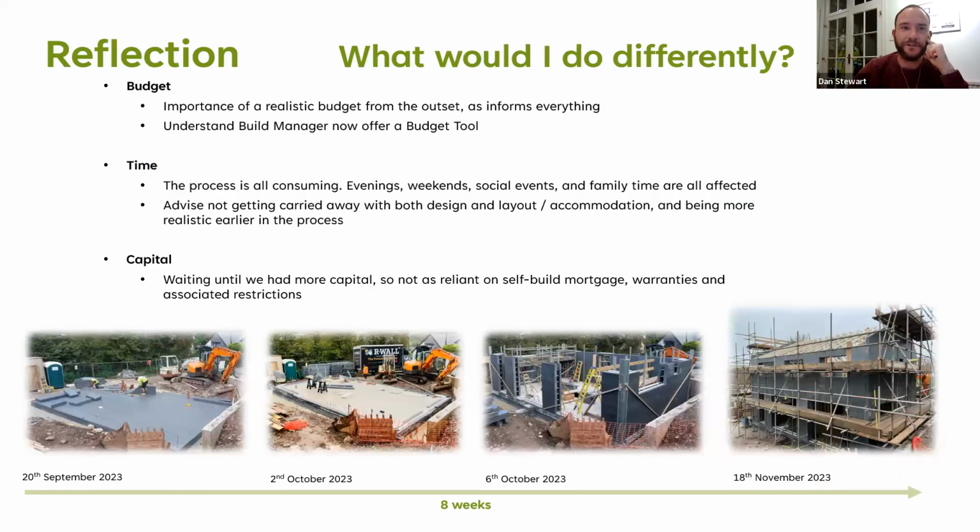So, reflection. You can see little pictures on the bottom there of where we were at the end of September and where we are as of Saturday. So what would I do differently from our whole process? I think working with Mayflower was key from the very start of the whole process.